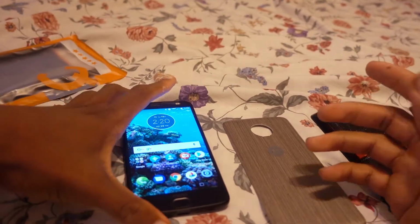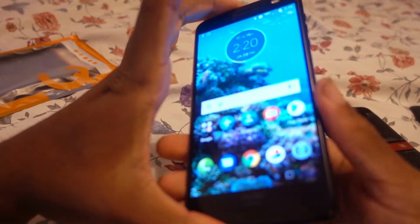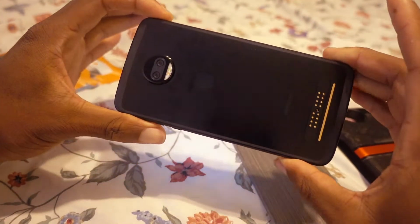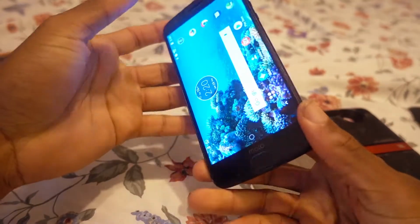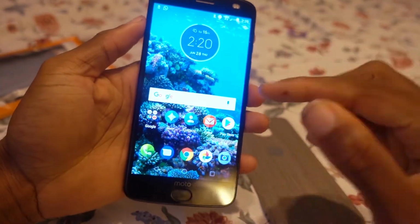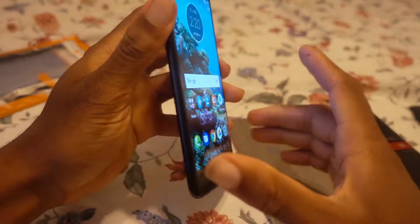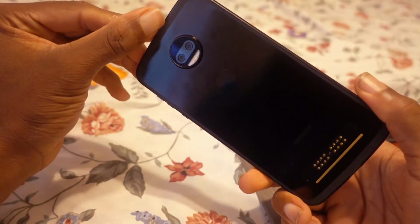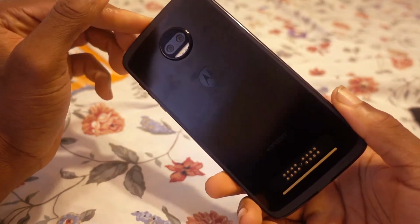When it comes to the Moto Z2 Force, it did not get a lot of praise from reviewers because of the price and things like that. And of course, the screen itself is very easy to scratch, which is why it's highly recommended you get a screen protector for it. But it's a beautiful, fast phone. My friend has it and he loves it. The camera is beautiful. Both cameras are beautiful.